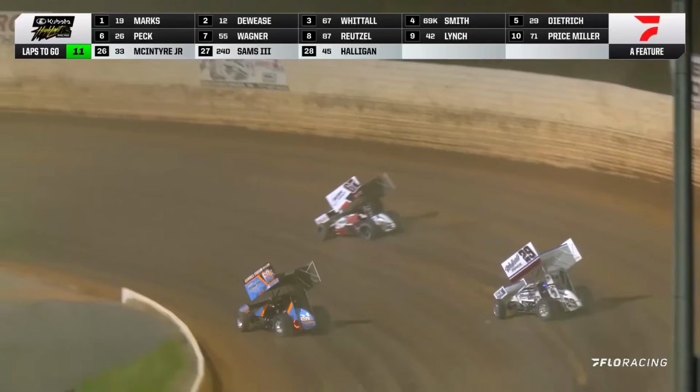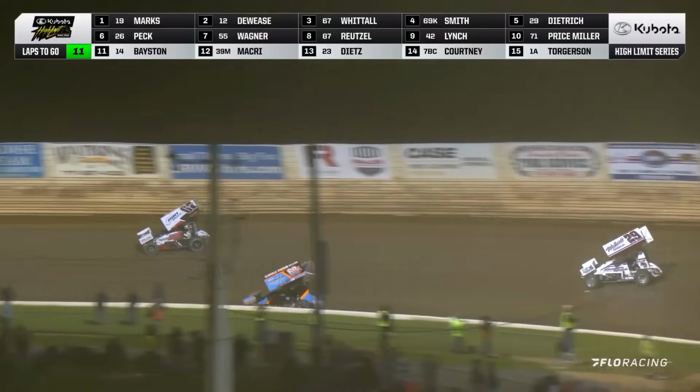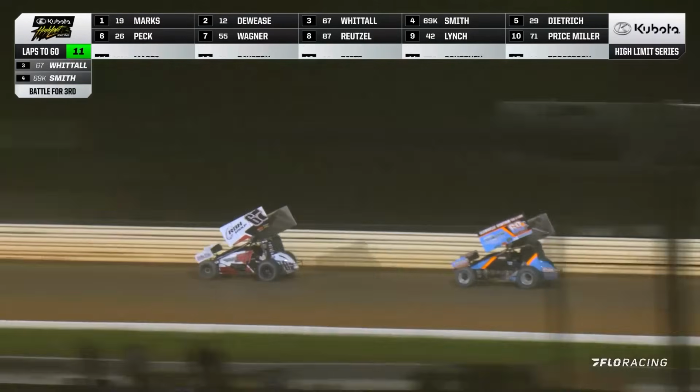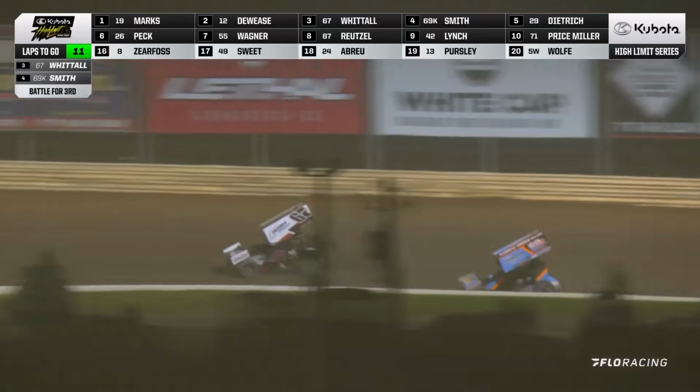He'll lose another spot because there goes the 69K of Ryan Smith. Ryan Smith and Justin Whittall might need a caution in this thing, and also right behind him, he's up on the top side of the racetrack. Justin Peck starting to get in the mix for that top 5 position.